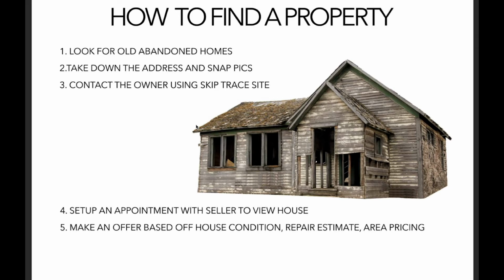Hey, Mr. Jones, I see that you have this property on 1234 Main Street. It's abandoned, it's torn down, it's burnt down. By chance, are you looking to sell it, right? Mr. Jones is going to tell you, hey, yes, I am, or no, I'm not. If Mr. Jones says yes, you're going to set up an appointment with the seller to view the inside of the property. Just because you've seen the outside doesn't mean anything. You need to get inside the property and assess what's going on.